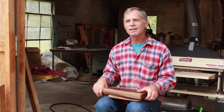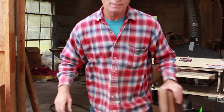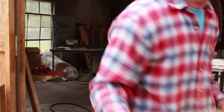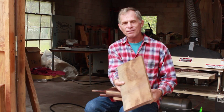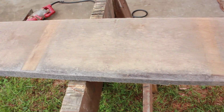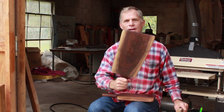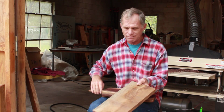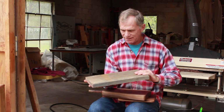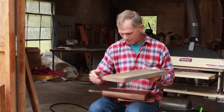Creating something from nothing. I've taken a piece of wood, most of my lumber starts off like this, and what excites me is I take this and I turn it into something like that. I can see through the dirt, I can see through the dust, I can see through everything here, and I know there's something good in there.